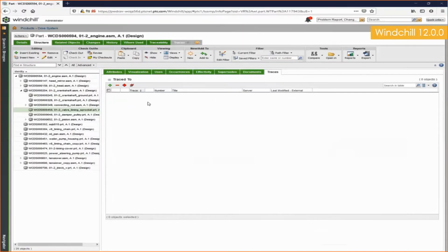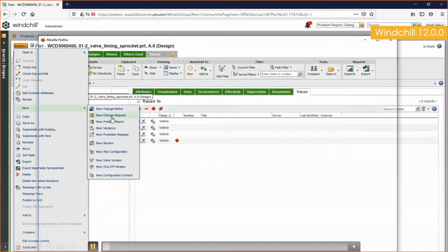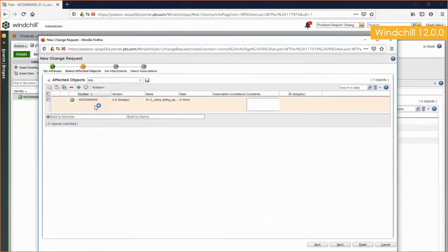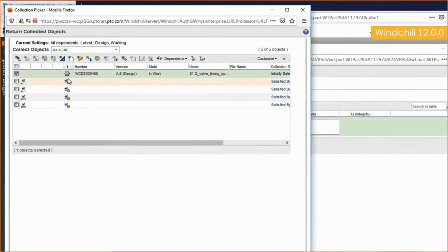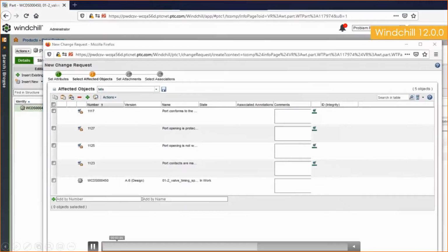Now, in addition to being able to create those links, what's also very beneficial is that you can begin using these links in a change process. So if we start a new change request, we can quickly give a description and a name for this change request. And here inside the collector, starting off with the original part that we had, we can begin to collect the related links to this part. And because we built those links, we can easily find the related requirements to this part. Once we add that in there, we can complete this to create the change request.